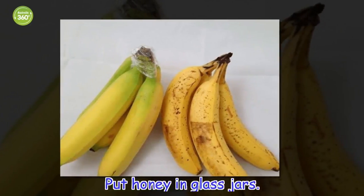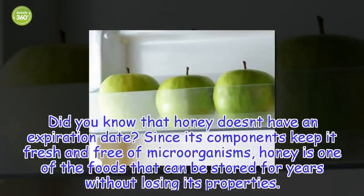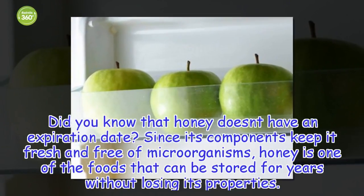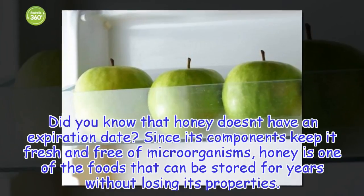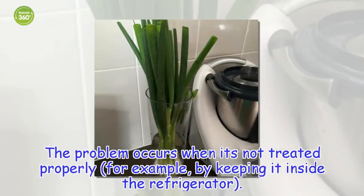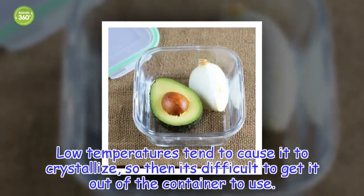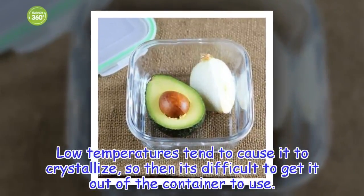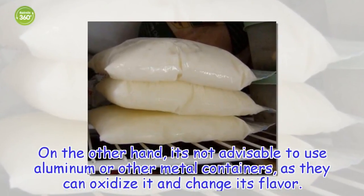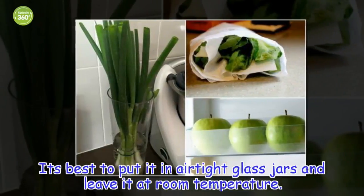Put honey in glass jars. Did you know that honey doesn't have an expiration date? Since its components keep it fresh and free of microorganisms, honey is one of the foods that can be stored for years without losing its properties. The problem occurs when it's not treated properly, for example, by keeping it inside the refrigerator. Low temperatures tend to cause it to crystallize, so then it's difficult to get it out of the container to use. On the other hand, it's not advisable to use aluminum or other metal containers, as they can oxidize it and change its flavor. It's best to put it in airtight glass jars and leave it at room temperature.